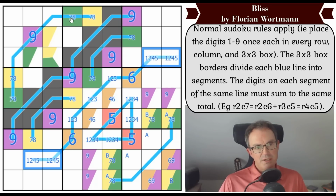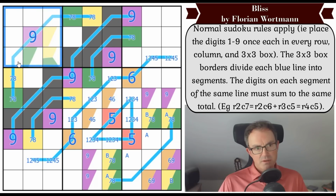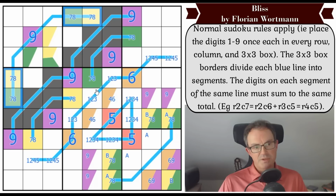Oh, I see. Right. In this box, because I know that the total is 15 and that's a 9, those two add up to 6. So they're 1, 2, 4, 5.